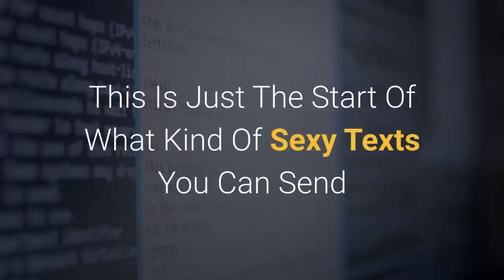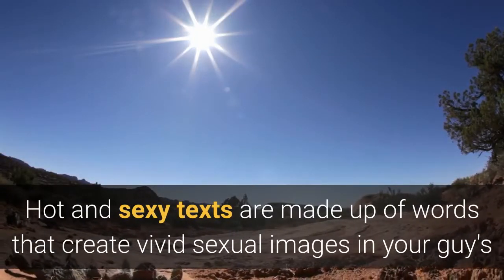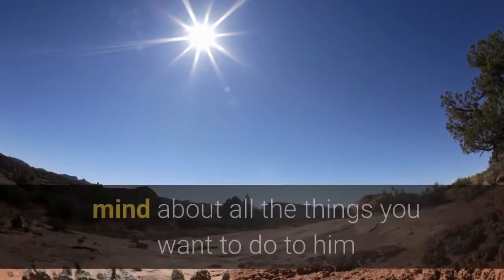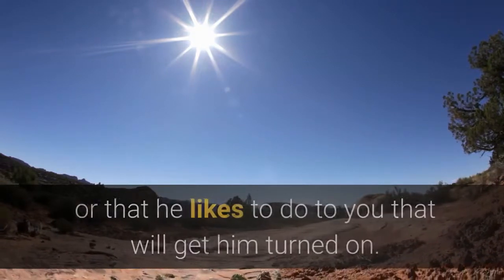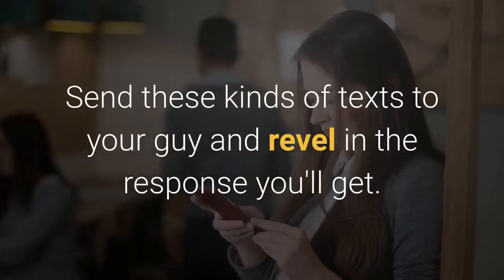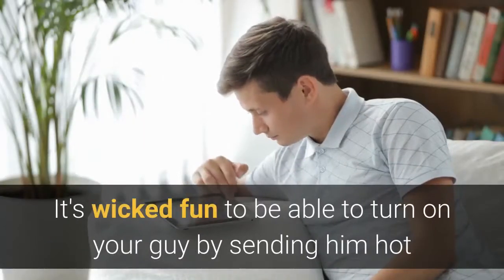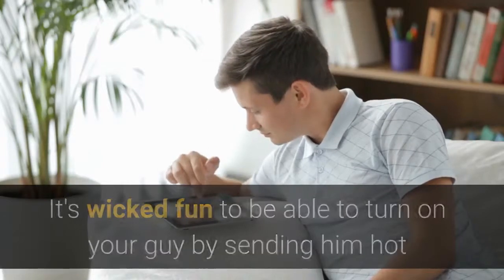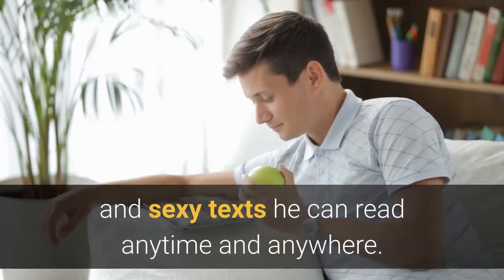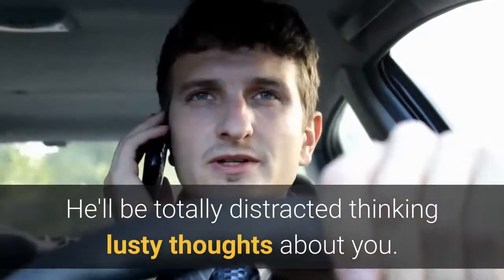This is just the start of what kind of sexy texts you can send. Hot and sexy texts are made up of words that create vivid sexual images in your guy's mind about all the things you want to do to him or that he likes to do to you that will get him turned on. Send these kinds of texts to your guy and revel in the response you'll get. It's wicked fun to be able to turn on your guy by sending him hot and sexy texts he can read anytime and anywhere. He'll be totally distracted thinking lusty thoughts about you.